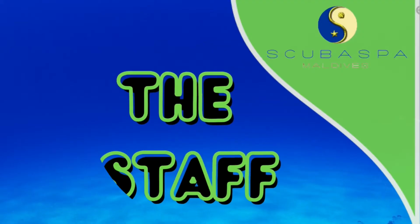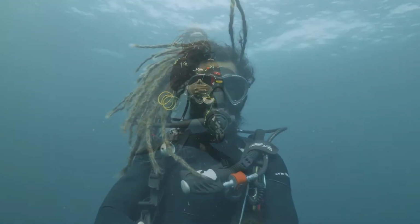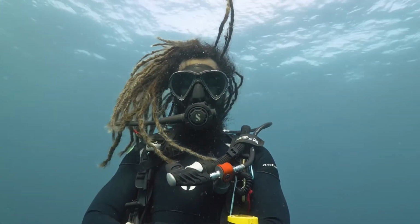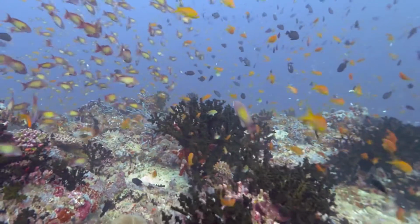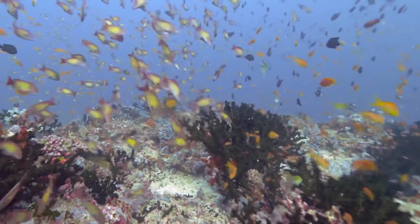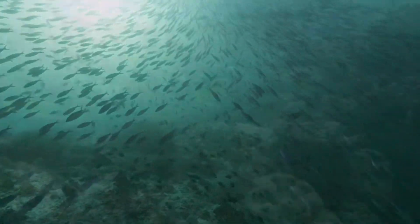My third reason and most important reason why I wholeheartedly recommend diving with Scubaspa is the staff. They're what truly make this liveaboard the best I've ever dove with. Any company can build a great boat like the dhoni and put it in an amazing location like the Maldives. Scubaspa has put the icing on the cake.